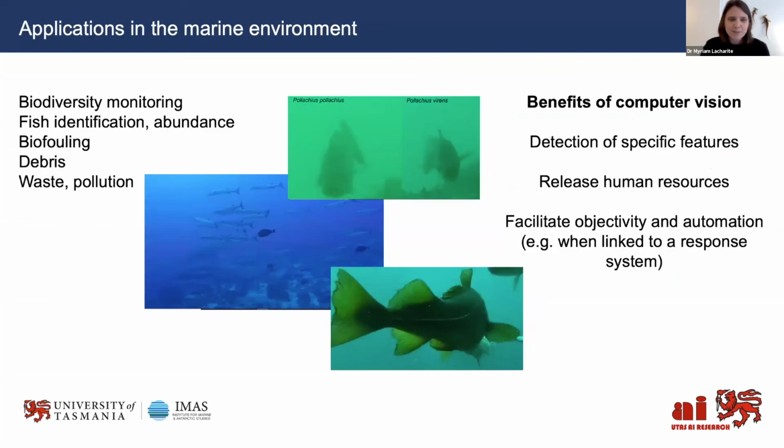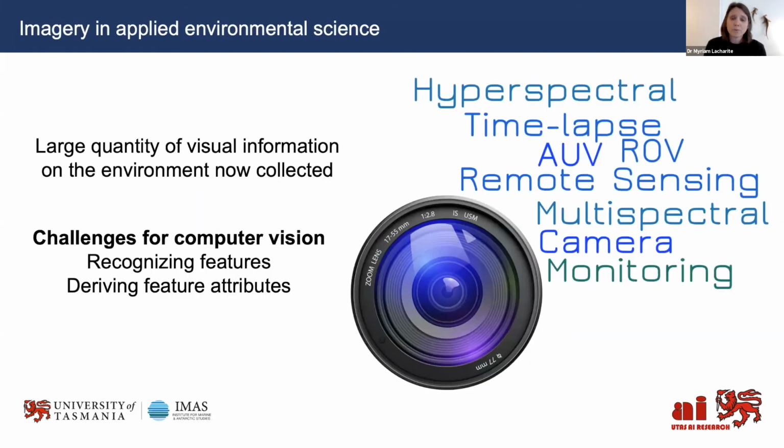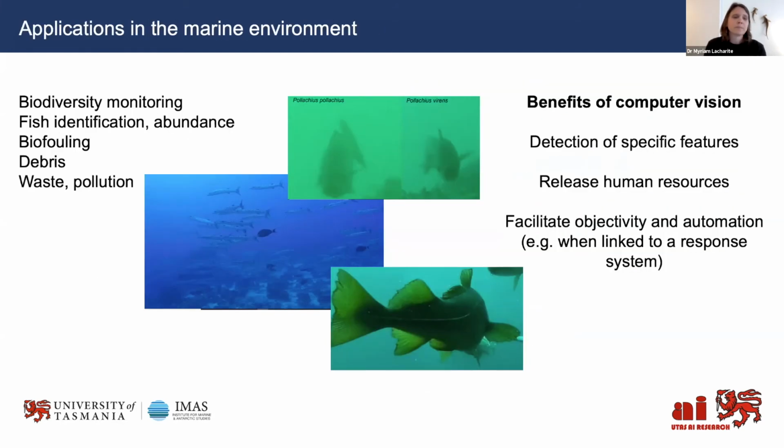Next slide, please, John. The marine environment in particular has also seen this revolution. It's not uncommon now to have underwater imagery in coastal systems and deep sea systems. The development of autonomous underwater vehicles and remotely operated vehicles is now widespread, including in Australia, which has had a very important role in developing this technology.